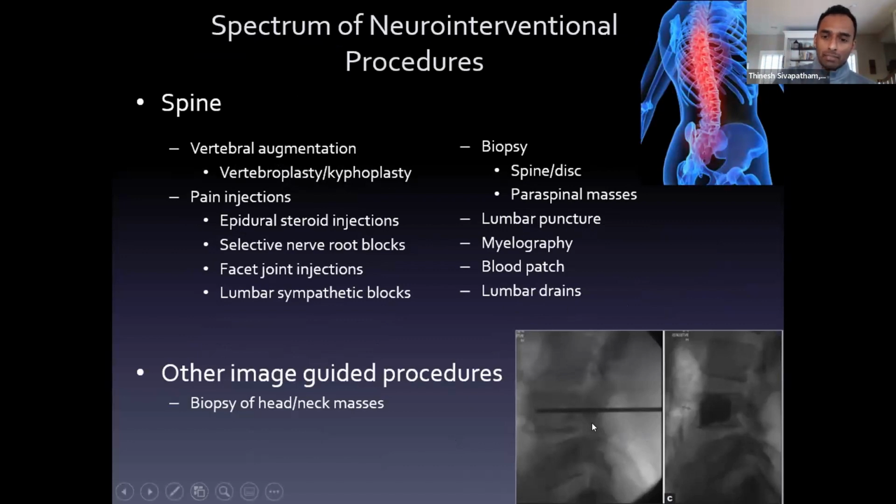So here on the bottom right, there are two different pictures. This is basically an X-ray picture of the spine. Here are what we call the vertebral bodies, these rectangular spaces. And what you're seeing here, this dark line, is a needle that we're putting in through the skin under X-ray guidance into this vertebral body. This is a patient that had a fracture of the spine that was causing severe pain, limiting their ability to move around or do anything.